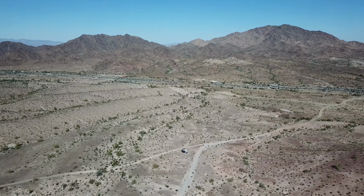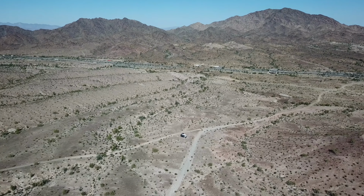So we're in the Dome Rock Mountain area, which is a free BLM dispersed camping area just south of I-10 and just west of the town of Quartzsite. We're about a mile back from I-10. There's a slight bit of highway noise, but you quickly tune that out.